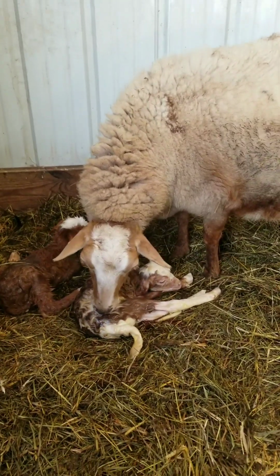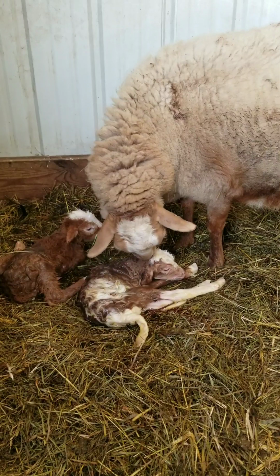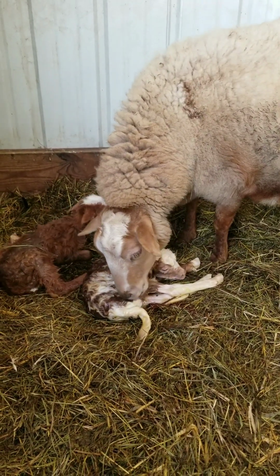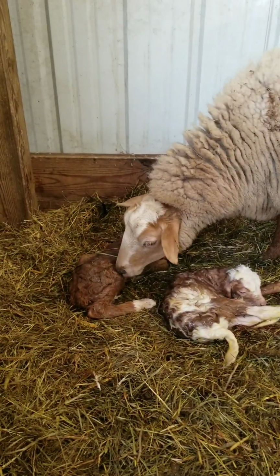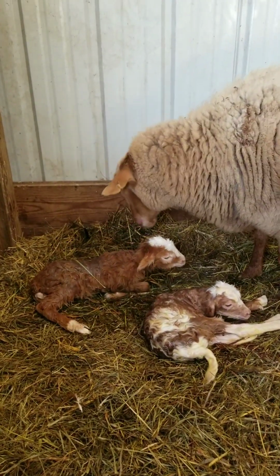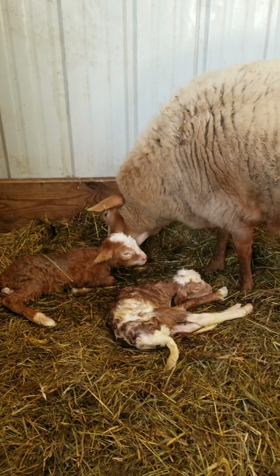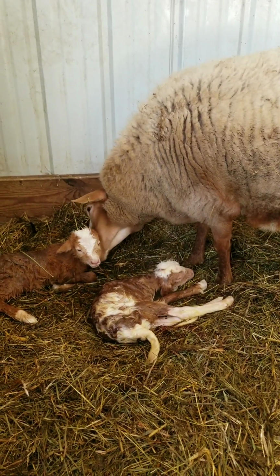Here's number two. This little one needed just a little extra help pulling. So I gently pulled. She did all the work though. And look at that, number one, not even 10 minutes old and already trying to walk. Oh, so sweet. And look at the markings on that one, how precious.